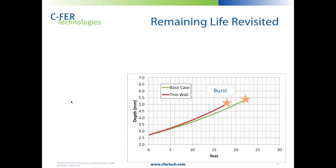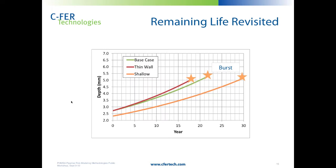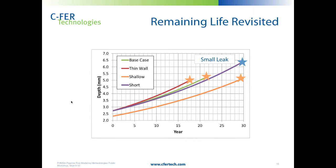Now you can imagine with these input distributions that we could do this many times, more than just 2 times. So I've got an example here showing a shallow case. The feature is actually shallower than what we measured it to be. The result would be different again. Here's another case which is short. The defect is actually shorter than what we thought it was. And also this time it fails by small leak rather than burst.